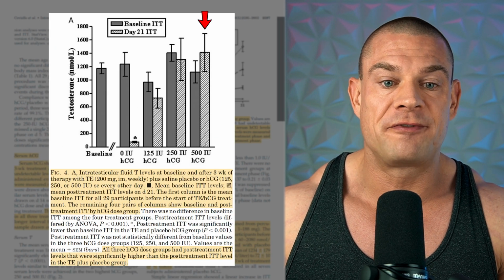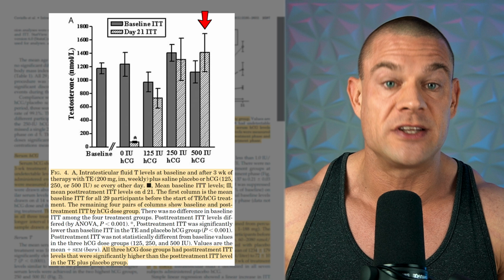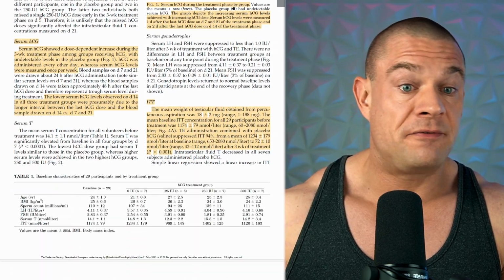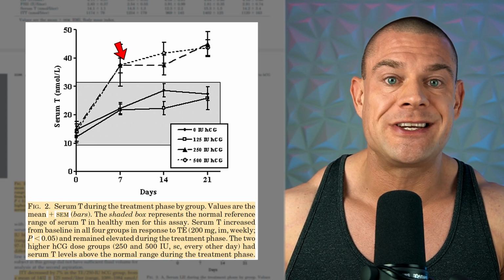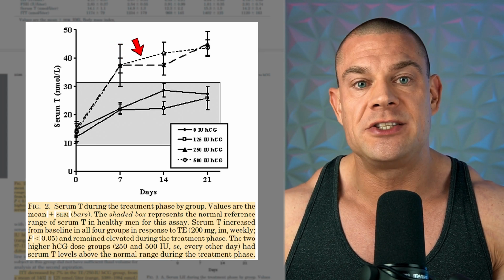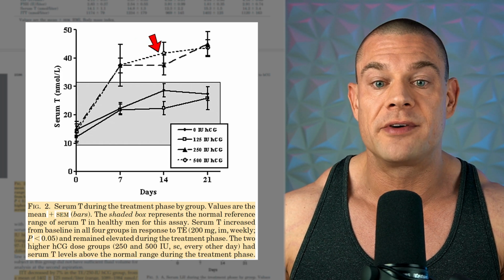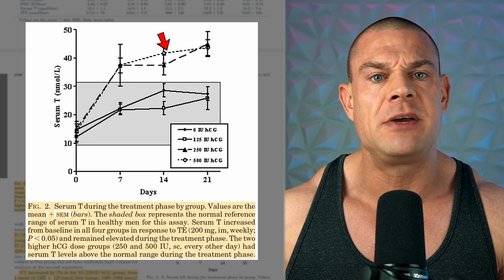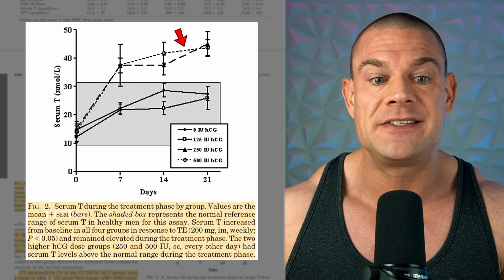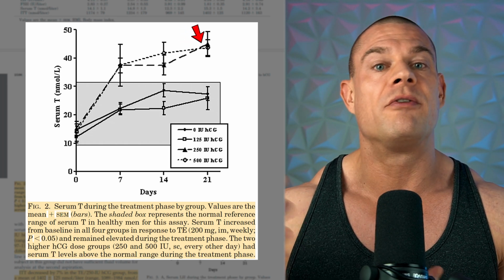When you scroll down to figure 4a, you can clearly see that intratesticular testosterone levels only increased in the testosterone enanthate plus 500 IUs HCG group when compared to baseline readings. And in figure 2, you can see that with testosterone enanthate plus either 250 IUs HCG or 500 IUs HCG, the additional HCG at these high dosages was able to bring serum total testosterone levels to supraphysiological levels, whereas testosterone enanthate plus placebo, aka test E solo, or testosterone enanthate plus 125 IUs HCG, kept serum levels within normal parameters, albeit towards the top of the reference range.